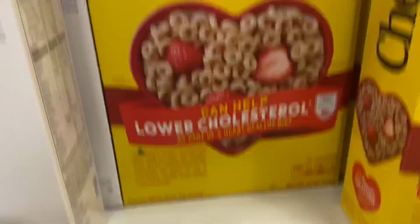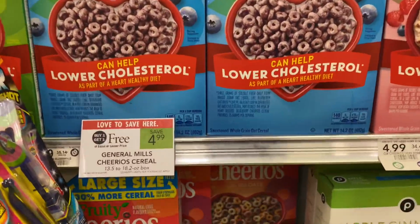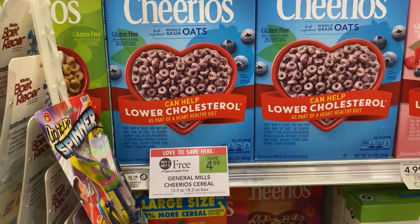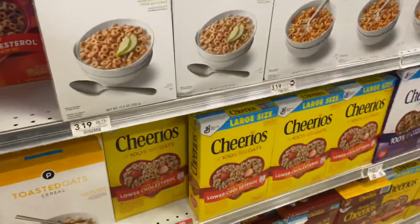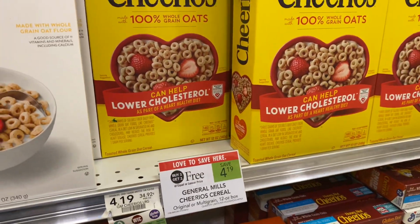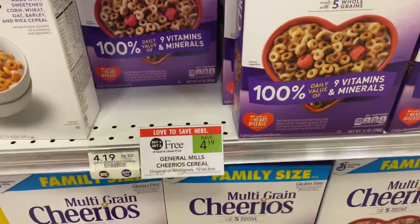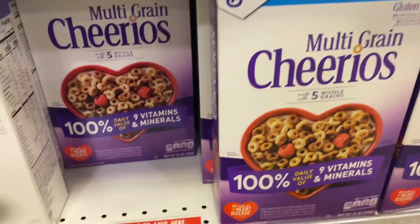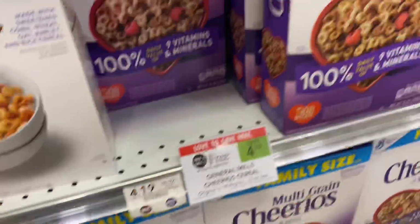That's the WIC flavor. The other ones that are also buy one get one free are the flavored ones, but they're $4.99. Being that they cost more, you would not be able to take advantage of this deal utilizing your WIC. However, you can get double regular Cheerios. If you like Cheerios, instead of getting one box with your WIC, you'll be able to get the multi-grain. Instead of one box, you'll be able to get two, and you can mix and match the multi-grain and the original large box Cheerios because they are the same price.